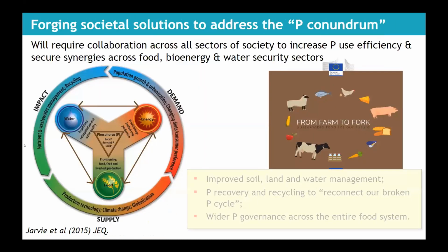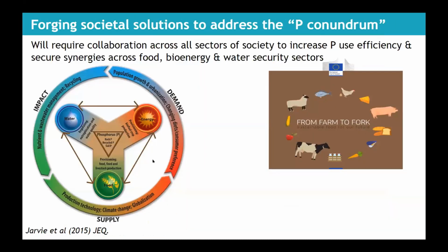Well, really addressing these challenges will require a broader societal recognition that phosphorus is a non-renewable resource, an essential component of what is an increasingly fragile nexus or combination of water, bioenergy and food security. And phosphorus really sits and underpins all these major security systems.